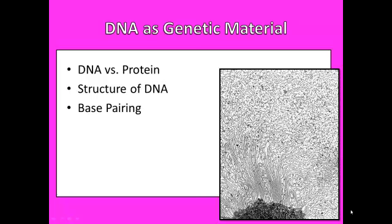Concept 16.1, DNA is genetic material. In this concept, we will be discussing DNA versus protein as the genetic material of cells and the structure of DNA, including base pairing. The first part, DNA versus protein, covers a lot of history, but it shows how the process of science works to show how the natural world operates.